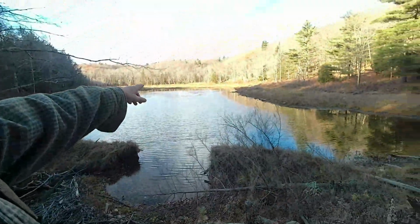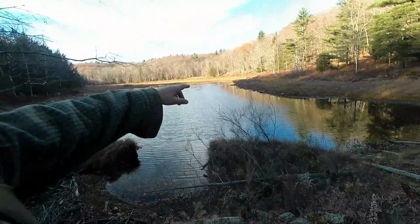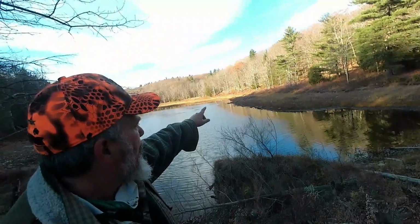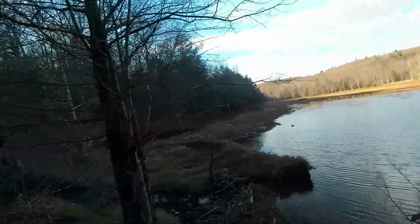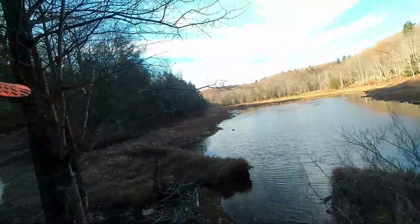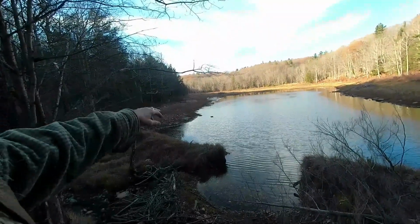And notice the ducks way in the back. People will come out here and hunt ducks. And you can see the remains of multiple beaver lodges. 1, 2. There was another one that I saw that I can't see now. There's 3 on this. There's actually another one way in the back.